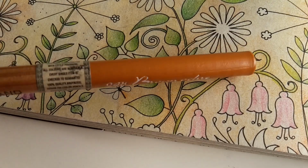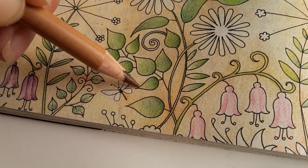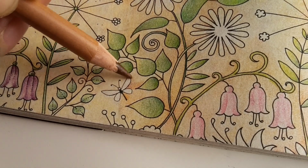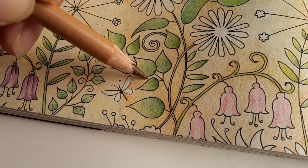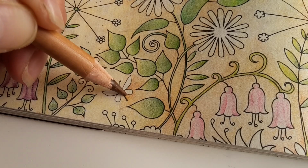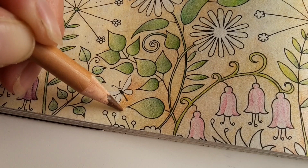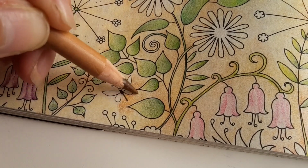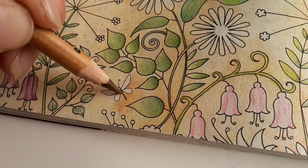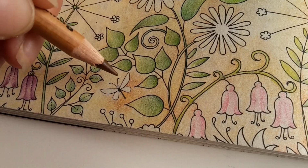I will now use the Bruinzeel brown ochre first to add a little bit of color over here. Now this butterfly is still white. So I think this butterfly will determine the color of the other as well. But I don't know yet. It's a surprise.